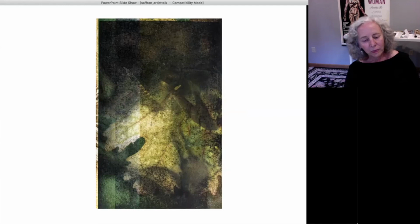And part of what I really loved about this process is it brought back to me some of the mystery that had disappeared with digital photography.